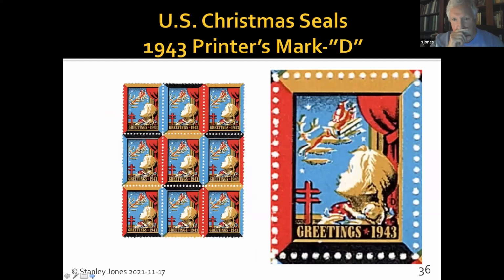Here's a printer's mark too. This is printer's mark D. And they're hard to find. The printer's mark D is actually in the middle seal in this block of 9. We blew it up to show you where the printer's mark was. But if you're looking at the sheet and you're even just looking at that block and you don't know it's there, it's pretty easy to overlook. But that is a printer's mark D from the 1943 sheet. Go ahead, Paul.